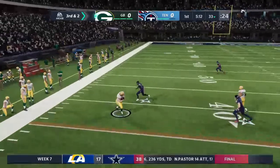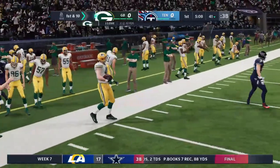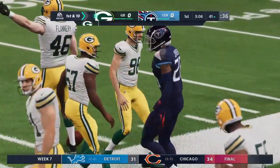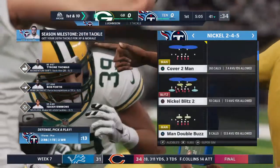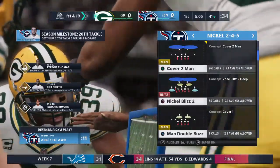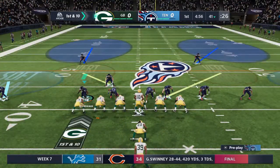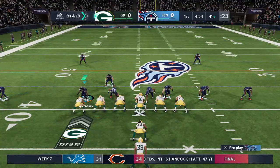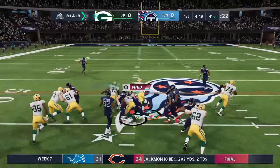3rd and 2. Love with it. And it's a short one here, complete to the tight end. And he is going to have a Packers first down as this defense is unable to hold. It's a 7-yard gain there on 3rd and 2. That was a route run not just with dexterity, but with intelligence. Found the hole in the zone, made sure the quarterback saw him, and was able to make the sure catch and put the down marker back to 1.